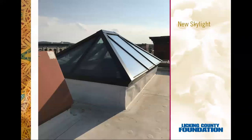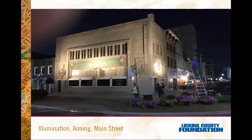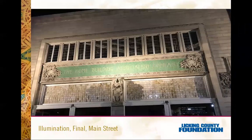The existing cracked and deteriorated wire glass single pane skylight was replaced with a new insulated glass one. New insulation, membrane roofing, flashing, and roof drains were installed. The existing brick parapet walls, brick chimneys, and the terracotta coping were also pointed. The new roof drain comes complete with an alarm system that will warn if an overflow approaches. The facade was illuminated for all to enjoy 24/7. These photos show the aiming process and the final result.